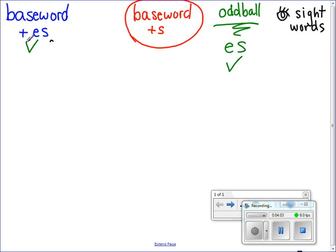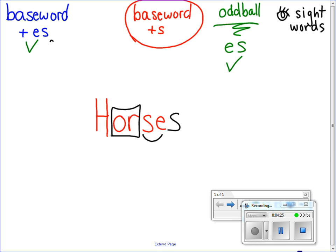All right, let's try the word horses. Horses. The horses were running through the meadow. Horses. It should look like this. Horse. The word horses has the word or in it, and it has this S with a silent E before we have our S that we add for horses. So we have our whole base word here, horse, and then we have our S ending, horses.